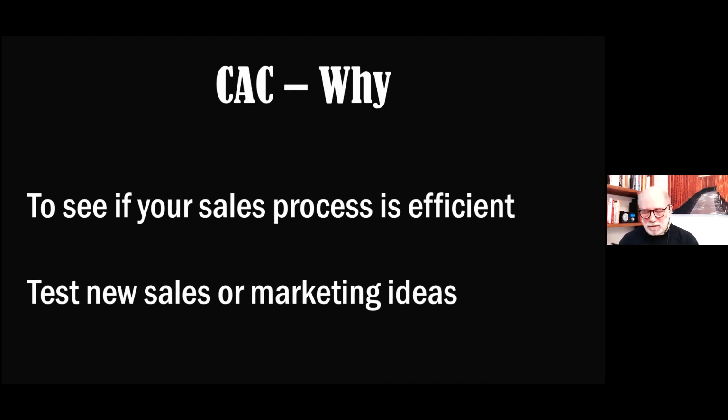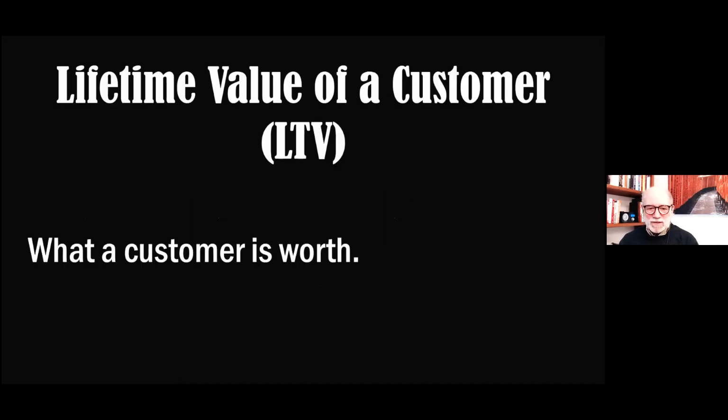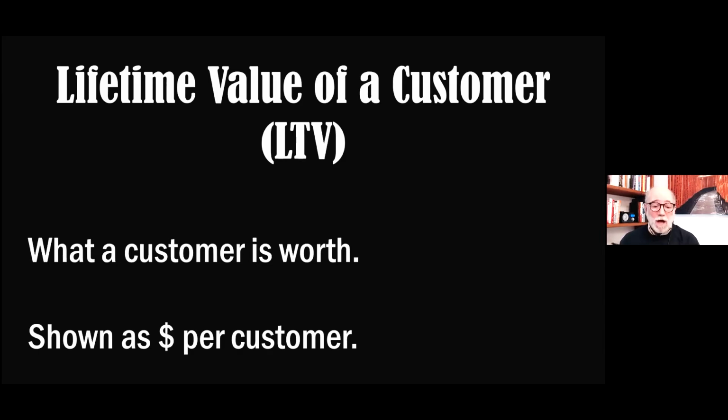But this number plays into the next one, which is the key number called lifetime value of the customer. This is what a customer is worth to you. So if it costs you more to get them than they're worth, that's a problem. And it's shown as dollars per customer. So this is in dollar figures, what that new customer is worth.